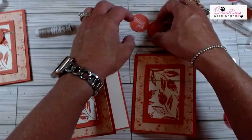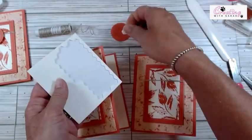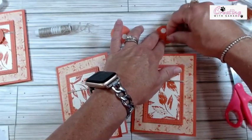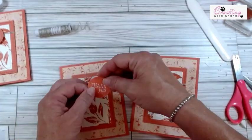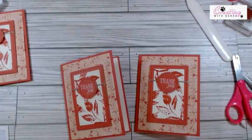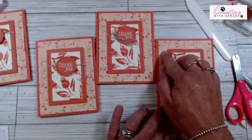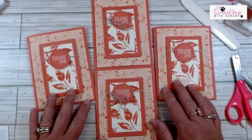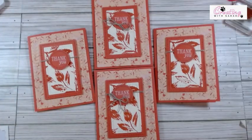There we go. Flip these over. Add some dimensionals. Pop this right on. And voila. I will have to do those later because I don't have any mini glue dots, but this is what it is supposed to look like when it is all said and done. And here are the ones that we just did. So simple but elegant, and it gets the point across. You're saying thank you, and I think you've done a great job at saying thank you.